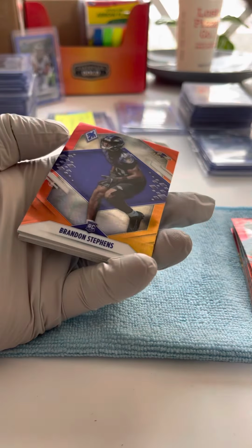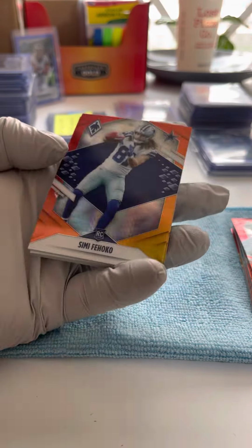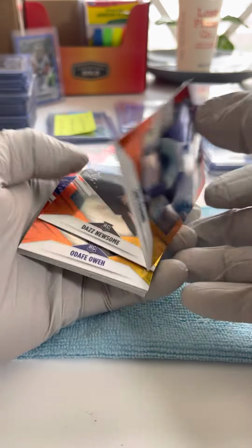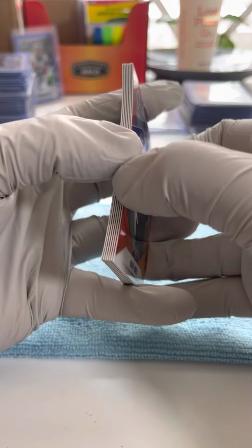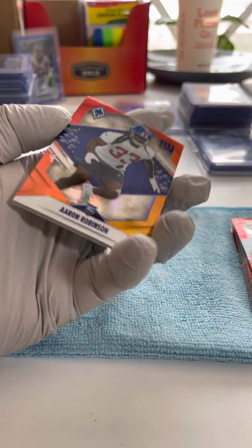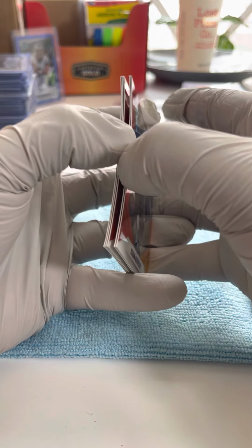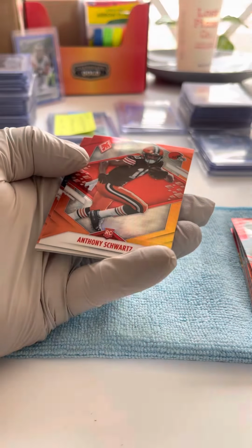We got Barrymore Stevens, Fehoko. I always want to say Fioko, but I think it's Fehoko. We got Daz Newsome, Odafe Owe. I cannot believe how tight these all are. We got Elijah Moore. Going to be exciting to see what he does this year. The Jets need to take a huge step forward. New coach, new situation. Zach Wilson is going to be getting a lot of questions and conversations.